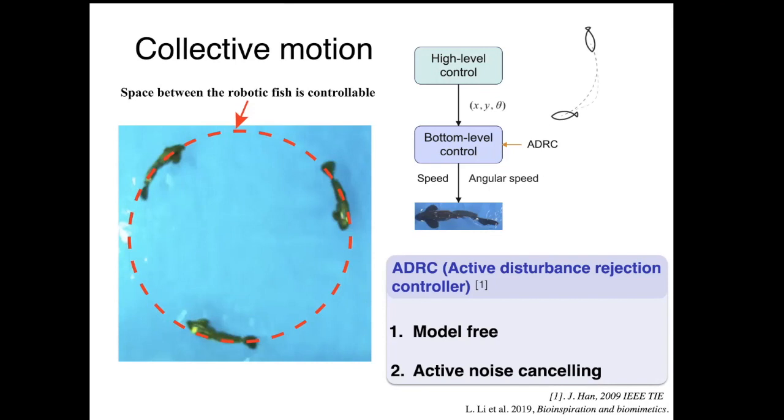Here we asked 3 robotic fish to cover a full circle uniformly. So every 2 fish have the same distance between them. To finish this task, we also need to have different levels of controllers. So there's a high-level controller. This high-level controller basically tells every step where the robot should move in the next one. So in the simulation step, at this time, this robotic fish is in this position.